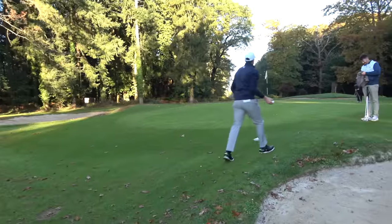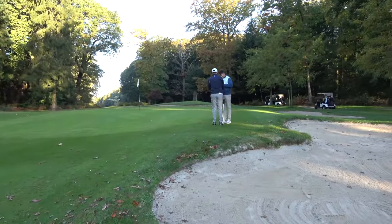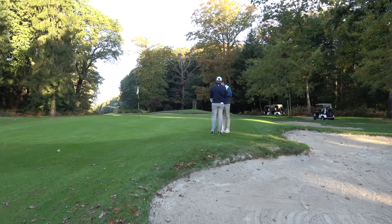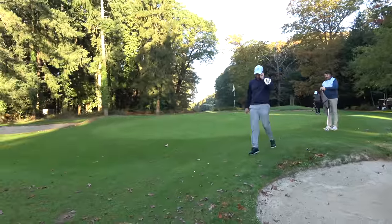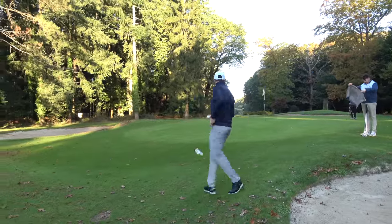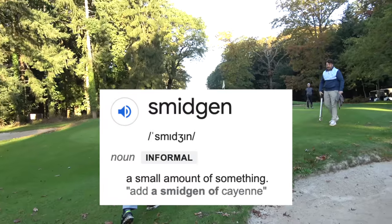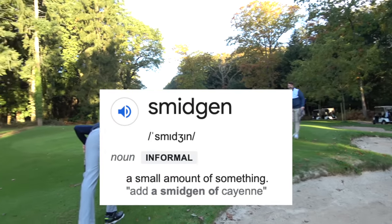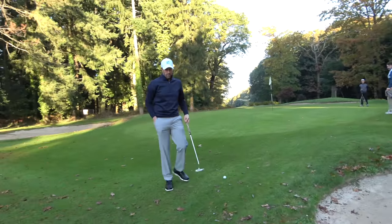And there he is, Paul has just come up a smidgen short of the green. Smidgen. I've decided that I use the word smidgen way too much. What is a smidgen? Yeah, like a little bit. Is it actually a proper word or is it just something you've made up? I don't know. Is it a real word? That's a real word, yeah. I guess it's spelled like pigeon but with an SM instead of a P. Well, I might try and quietly not use that word as much.